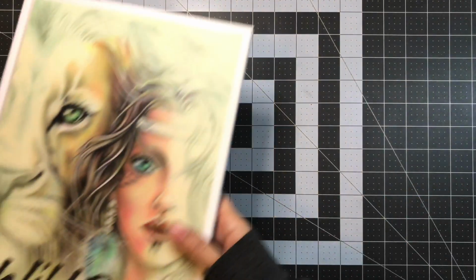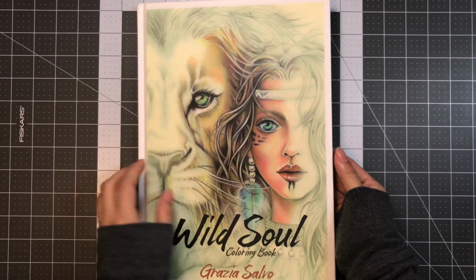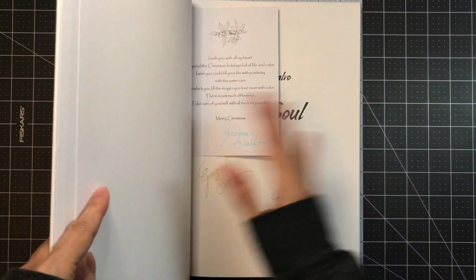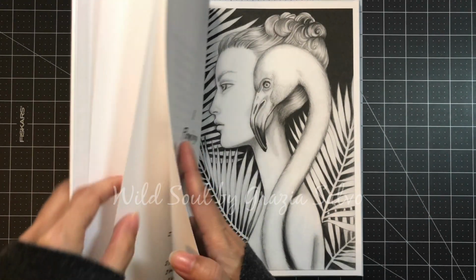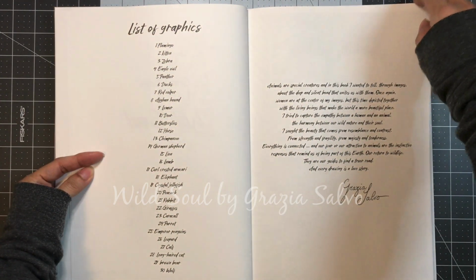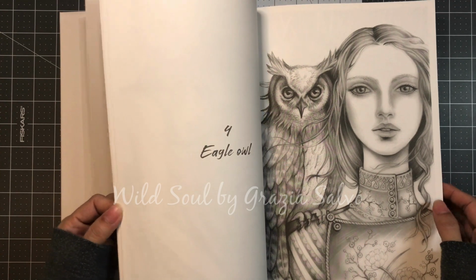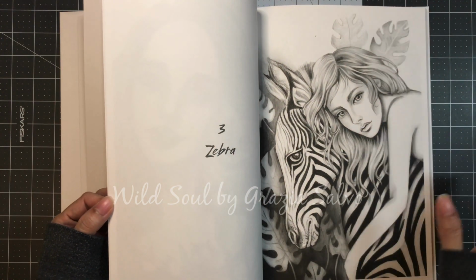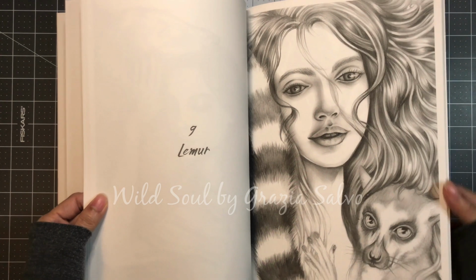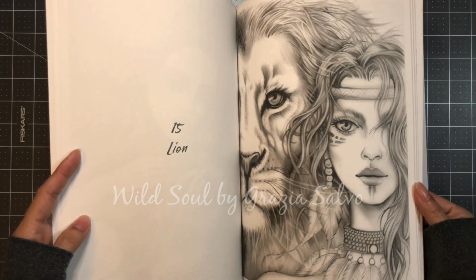The 10th and final book that I would love to color in this year is Wild Soul coloring book by Grazia Salvo, and this is a hardcover book with many illustrations in here. I believe there are 30. This one is signed. Yeah, 30 illustrations, and then again, like the other books, it's beautiful illustrations. Artwork is just, yeah, the fear of messing it up. But like the Slavic Beauties, I think with this one, because it's also slightly grayscaled, I would also want to base it with pan pastel and then come in with pencils.